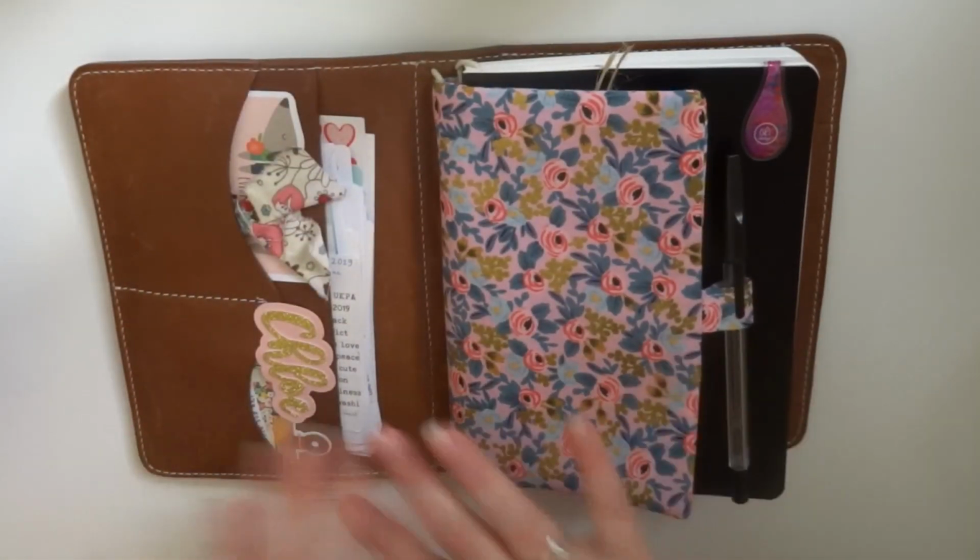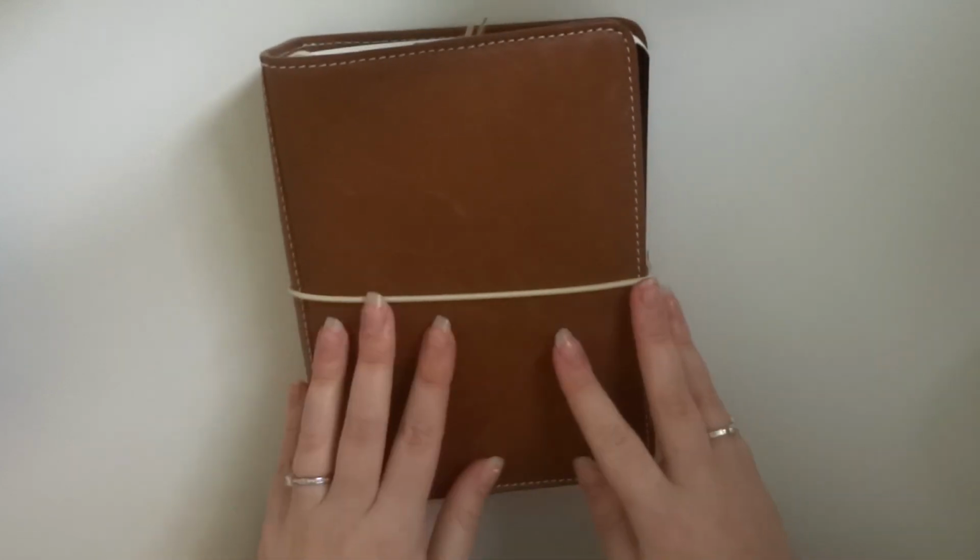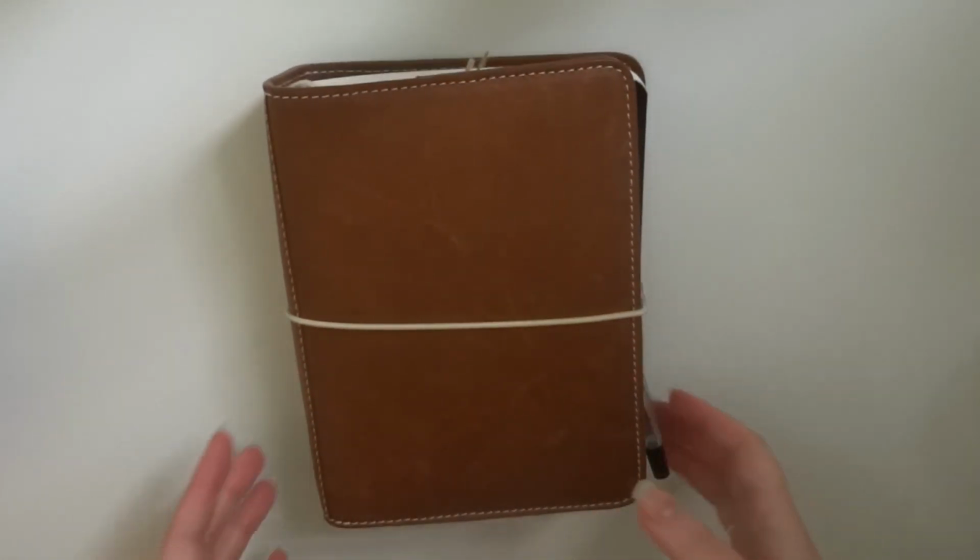But yeah, other than that, there's not a lot to show you, but this just stays on my coffee table so that in the morning I can use it, or in the evening I can use it without having to go and fetch it from somewhere.